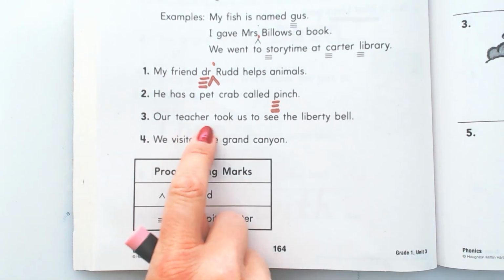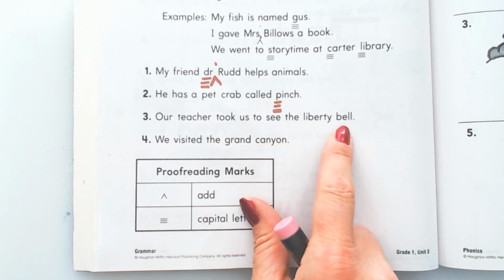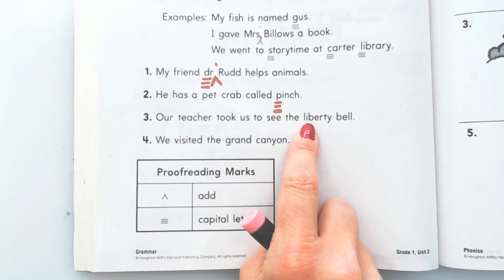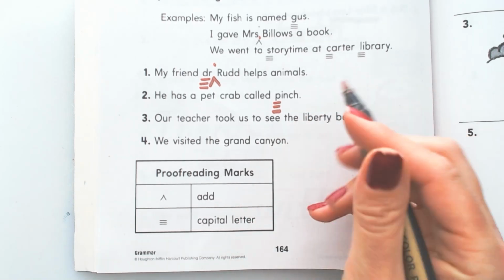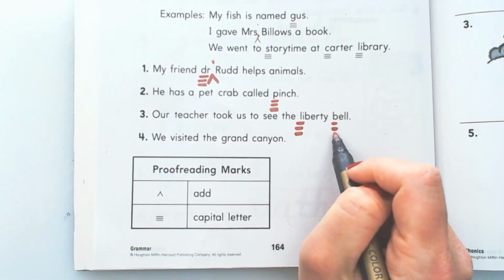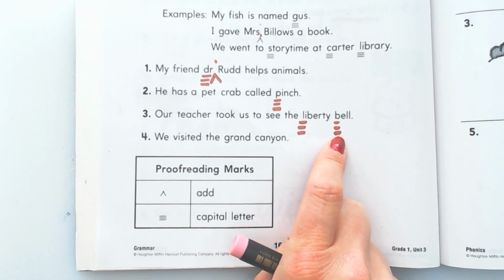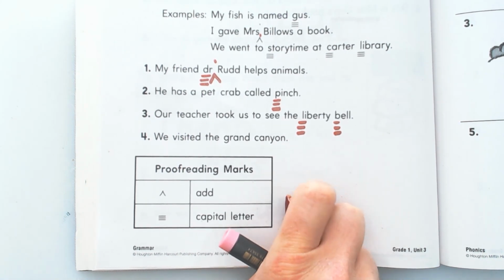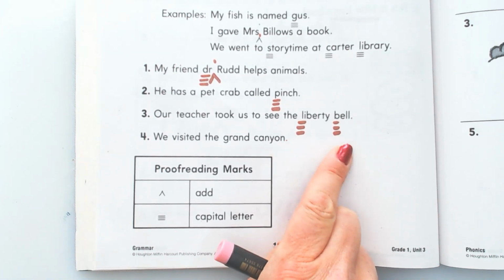Our teacher took us to see the Liberty Bell. The special name of this bell that's in Philadelphia is the Liberty Bell. And both Liberty and Bell begin with capital letters. It's not any old bell. It's the Liberty Bell, so they're capitalized.